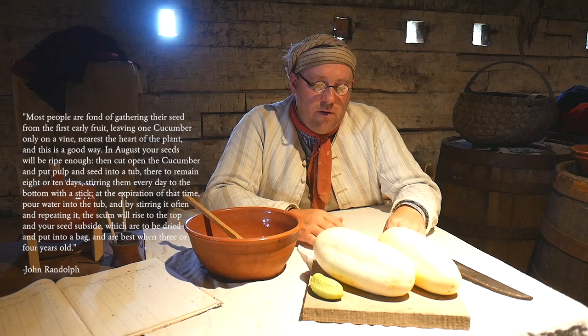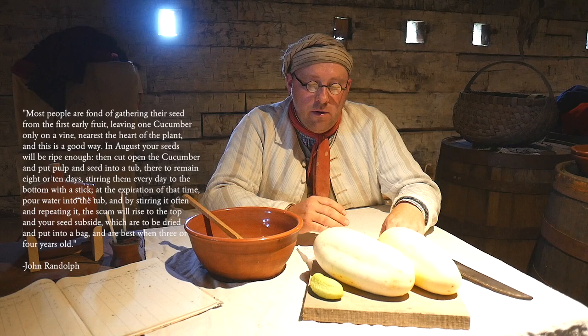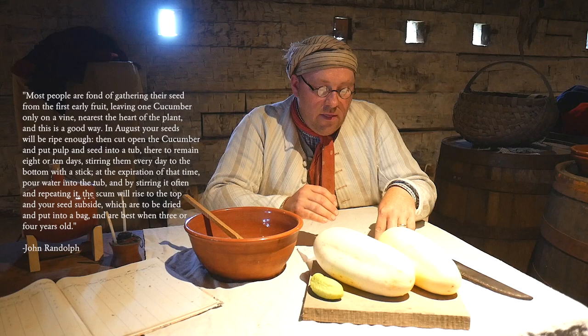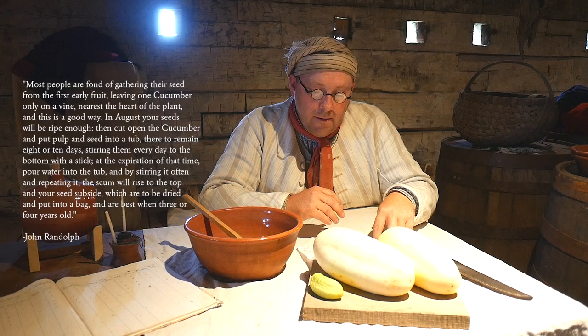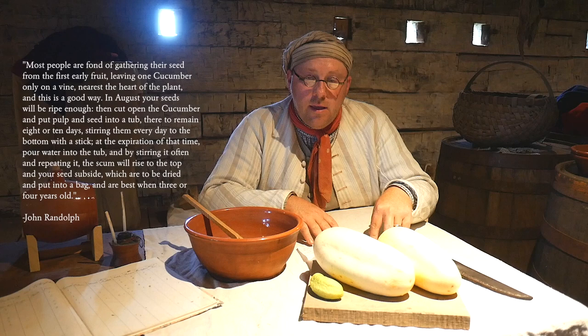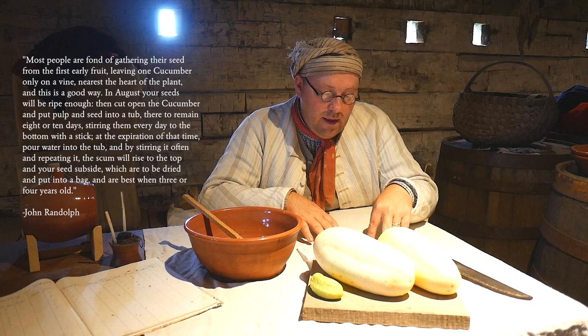So I'm going to read for you now the instructions that we have from Randolph's book. He says, "Most people are fond of gathering their seed from the first early fruit, leaving one cucumber on a vine nearest the heart of the plant. In August, your seeds will be ripe enough. Then cut open the cucumber and put pulp and seed into a tub, there to remain 8 to 10 days, stirring them every day to the bottom with a stick. At the expiration of that time, pour water into the tub, and by stirring it often and repeating it, the scum will rise to the top and your seed subside, which are to be dried and put into a bag, and are best when 3 or 4 years old."